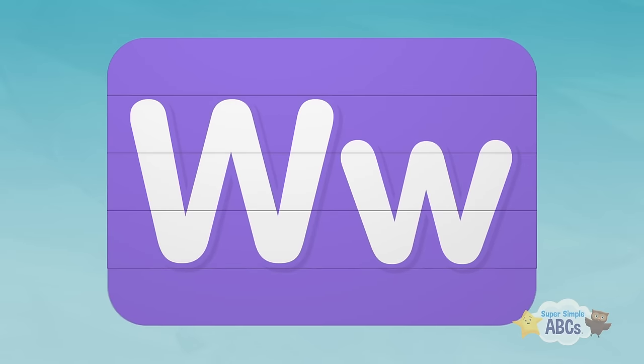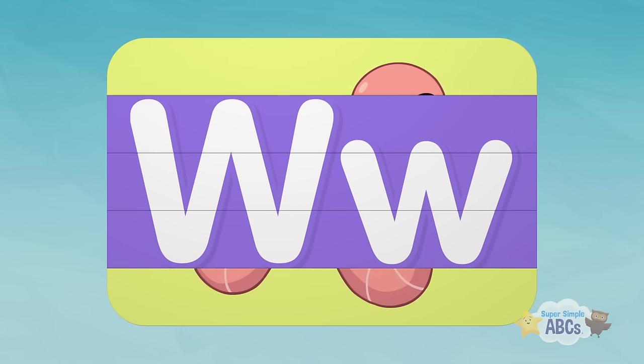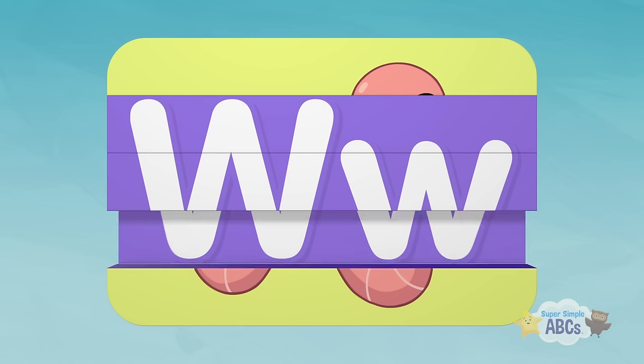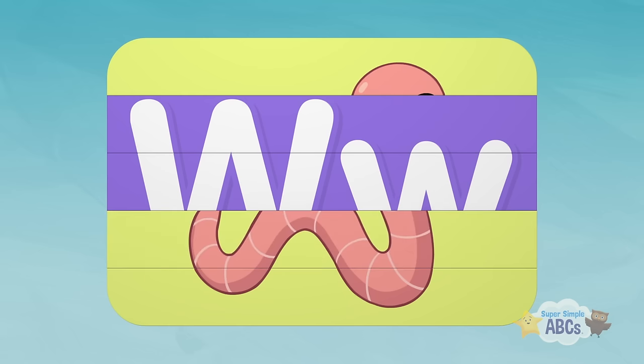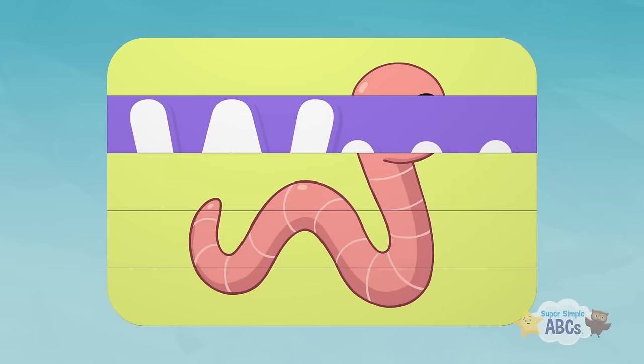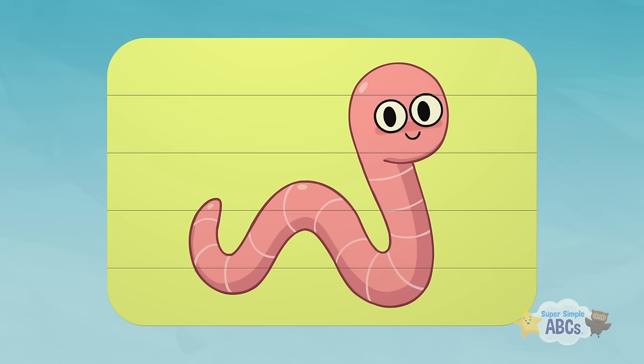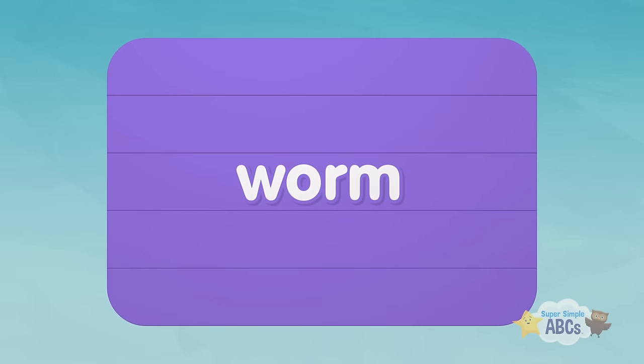Let's try another one. I'm not sure. This one is tricky. What do you think? Interesting. It's pink and squiggly. No arms and no legs? Do you know what it is? Worm. Worm starts with the letter W.